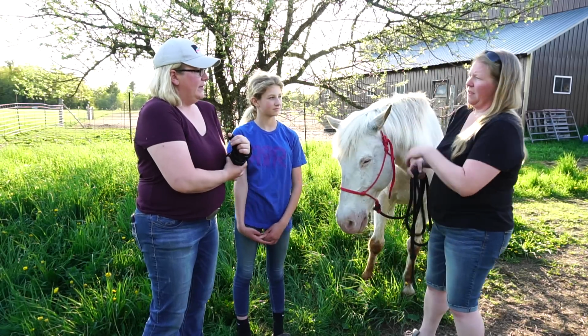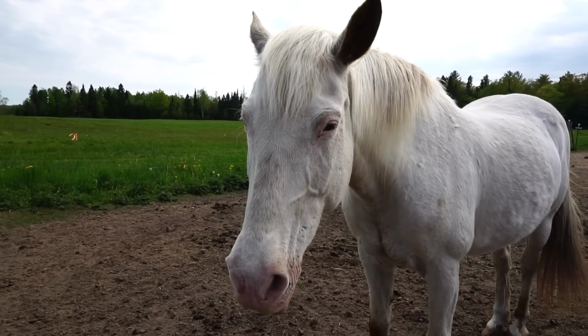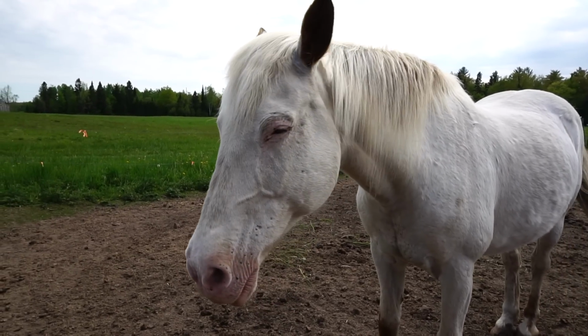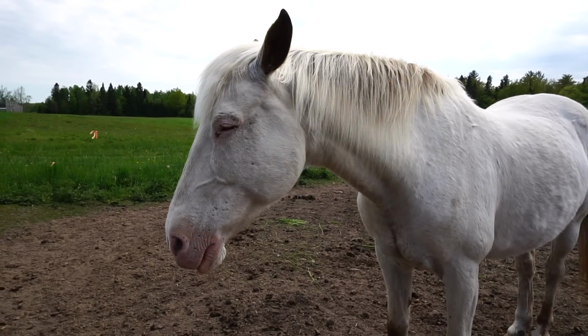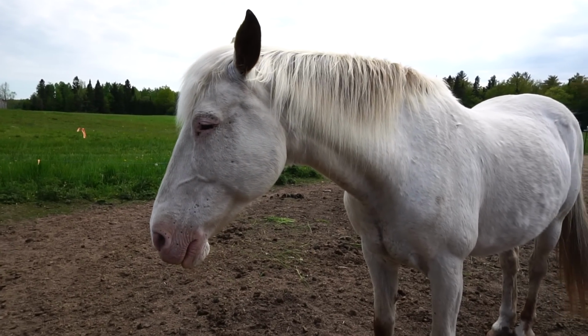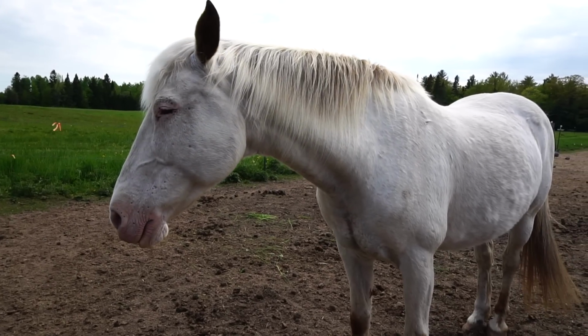What's your favorite thing about Dawn? I love her personality. Like I said, we've got a really good bond. She gets mad if I take any other horse out. Yeah. She does not like sharing my attention. Whenever I'm in the pasture, she may not want to come up to me because she's afraid I got a halter. But this ear is always pointed to wherever I am in the pasture, which I always found really cool.